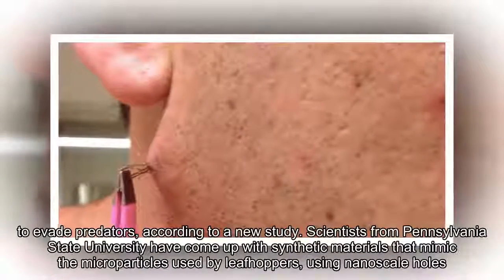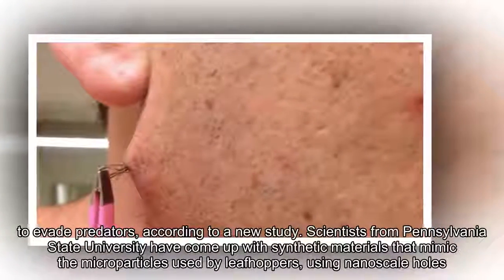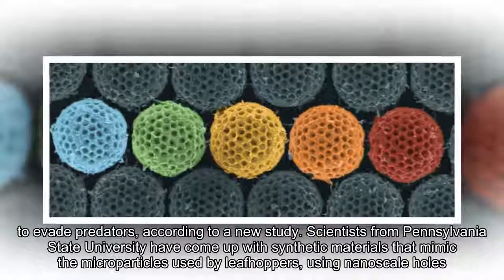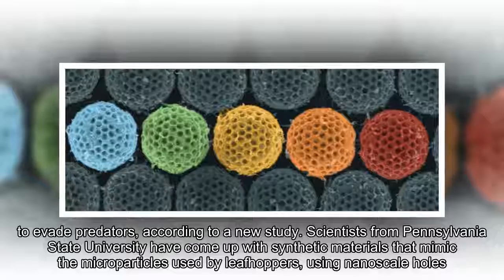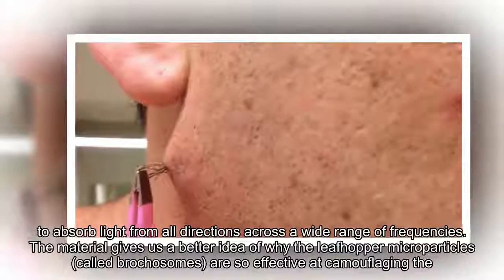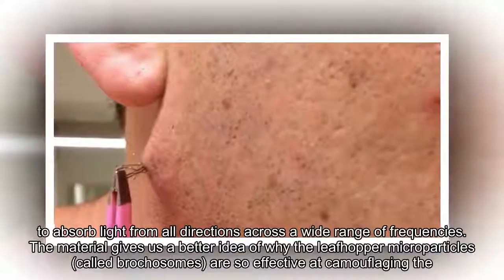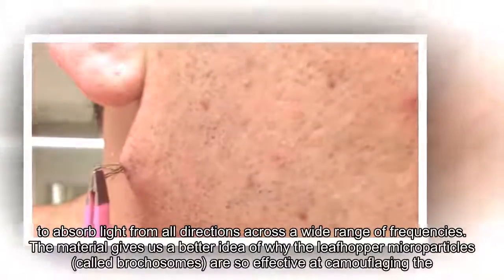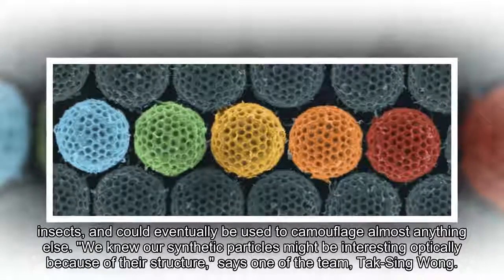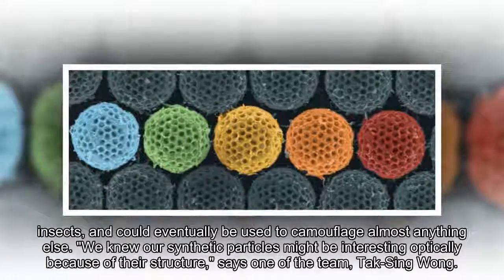According to a new study, scientists from Pennsylvania State University have come up with synthetic materials that mimic the microparticles used by leafhoppers, using nanoscale holes to absorb light from all directions across a wide range of frequencies. The material gives us a better idea of why the leafhopper microparticles called brachiosomes are so effective at camouflaging the insects, and could eventually be used to camouflage almost anything else.